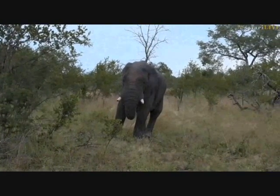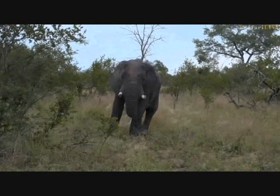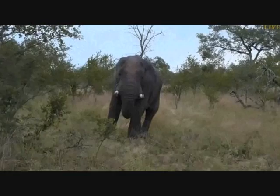See how he's leaning to one side? Do you see that? Now, elephant will do that when they are resting. They'll sometimes rest the two legs and they'll lean to one side.